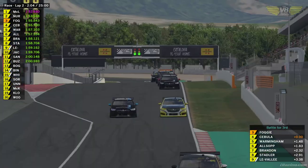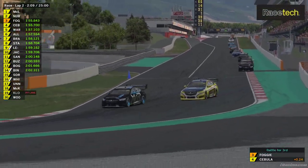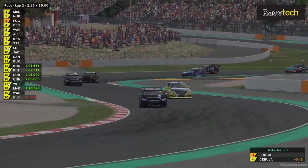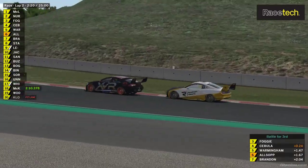He was off line for much of that final chicane, and Foggy will comfortably move up into the top three. However, he has set himself a 3-second task to catch up to McClay and Namela further up the road. So the season six champion is making some good progress now.